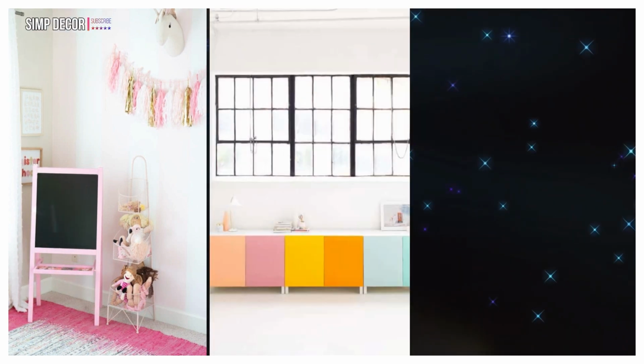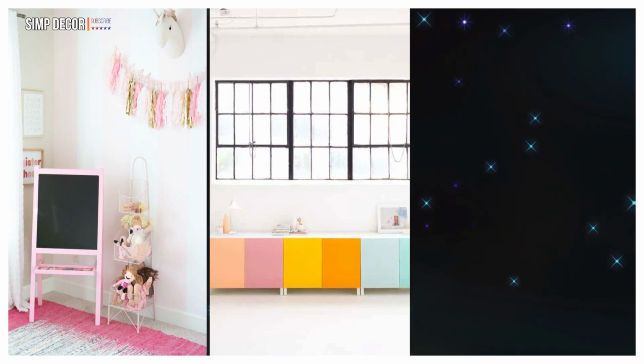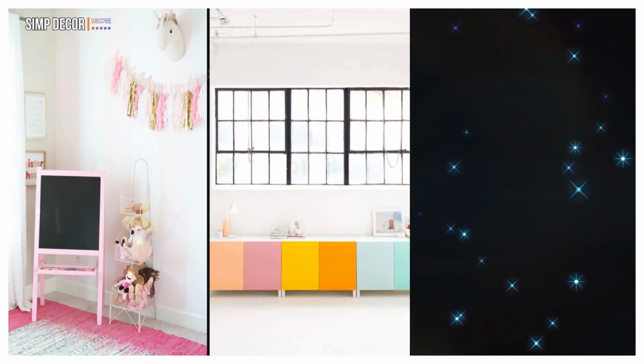10. Fun colored cabinets. High gloss and vibrant colored cabinets may not be everyone's cup of tea, but it's a sure win for kids. All you need are some Besta cabinets and paint to match the color of your choice.